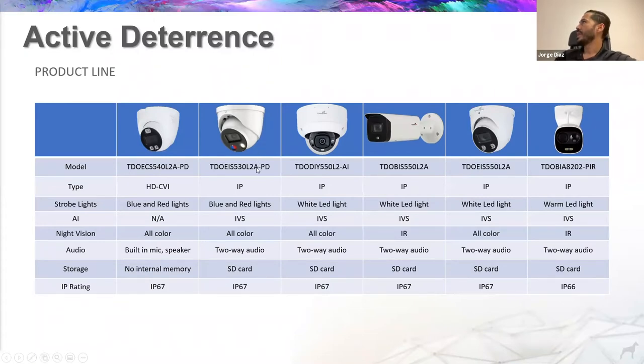Okay. So we have the blue and red LED light deterrence camera, the PD, we call it the PD, available. Then we have this dome, which actually this particular dome has the strongest speaker available. So all the other cameras have a speaker.